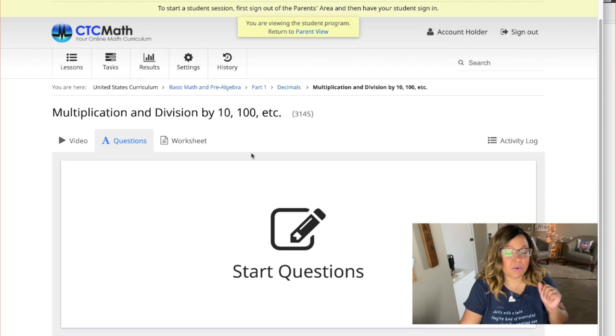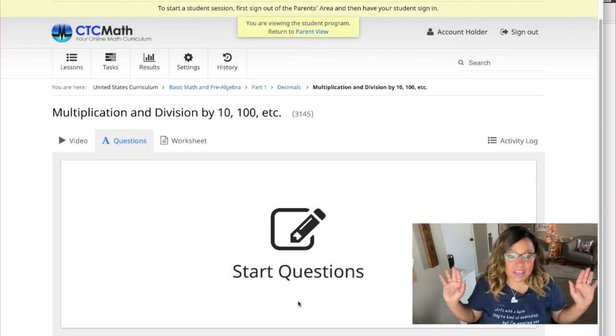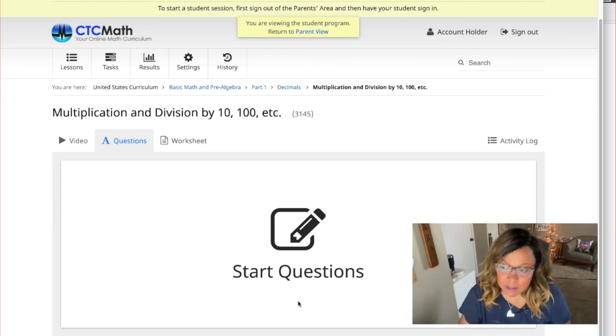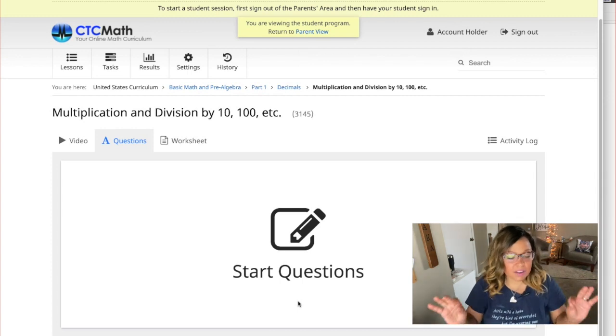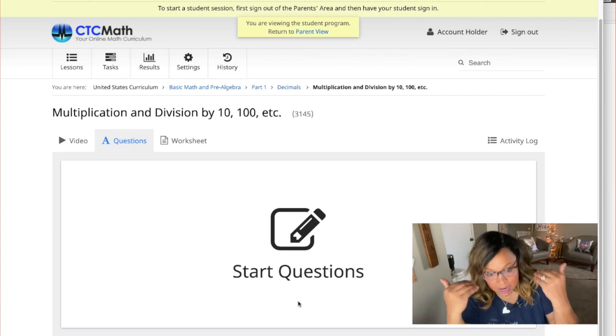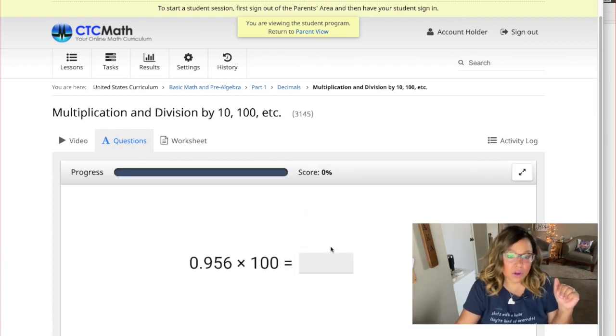Then after they've watched the videos, and they can skip the videos if you don't designate that they have to watch the videos. So again, like with the Horizon Math, when my kids say, I have questions about this, I say, okay, but did you watch the video? Because don't come ask me unless you've already watched the video. If you've already watched the video, then fine, we can talk through it. I will oftentimes have to watch it with them and kind of think it through, but if you haven't watched the video, come back after you've watched the video. So they watch the video, then they can start questions.